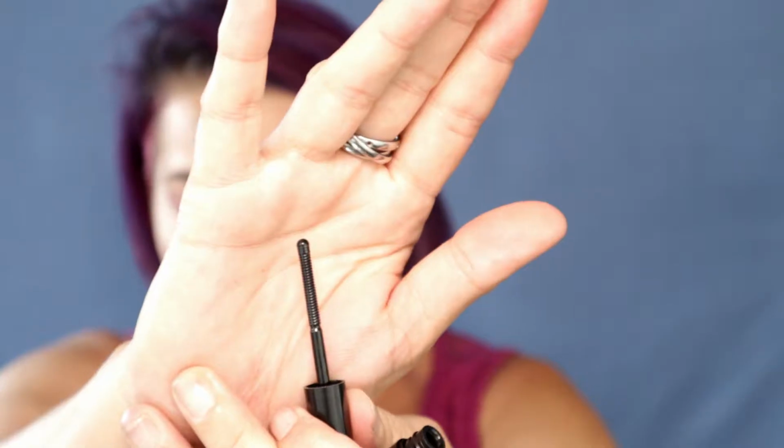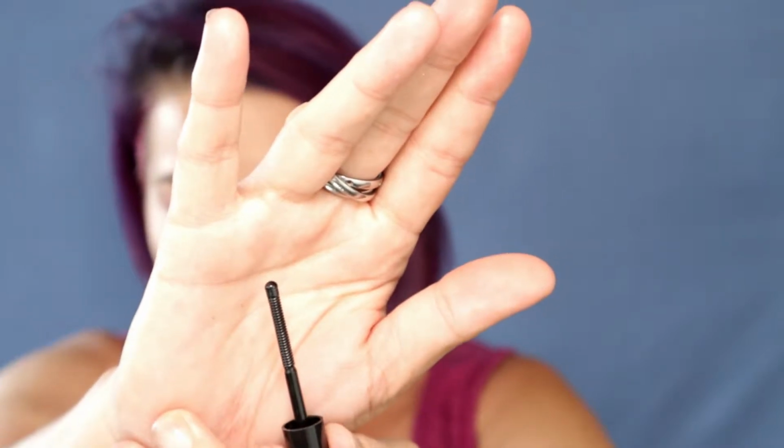It kind of weirds me out because it's got like this nothing to it wand. There's just kind of ridges on it, which is very strange. But you just put it onto your lashes and wait a couple minutes and then wipe your eyes and your mascara comes off. It is a miracle mascara taker offer. It is awesome. It is the best thing ever.